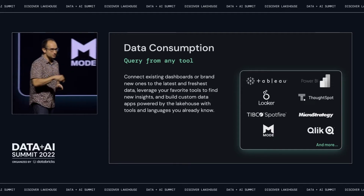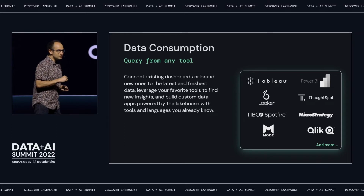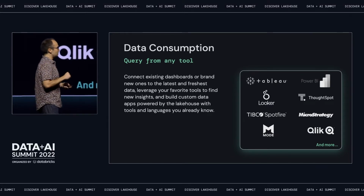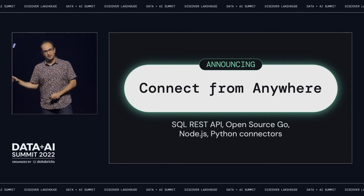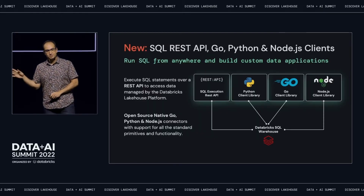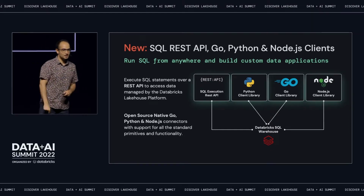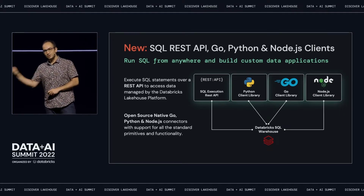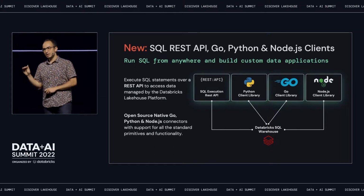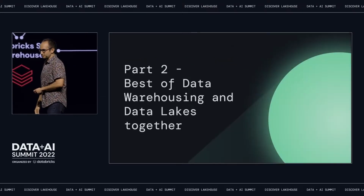But data is critical, and sometimes just looking at a chart isn't enough. You need to integrate the data into your business and applications. So today, I'm very excited to announce Connect from Anywhere. This is our initiative to make it simpler to connect and bring the data in the Lakehouse into your custom applications. This will be a SQL REST API in preview, open source Go, Python, and Node.js clients so that you can connect this data with the applications or languages that you love the most.